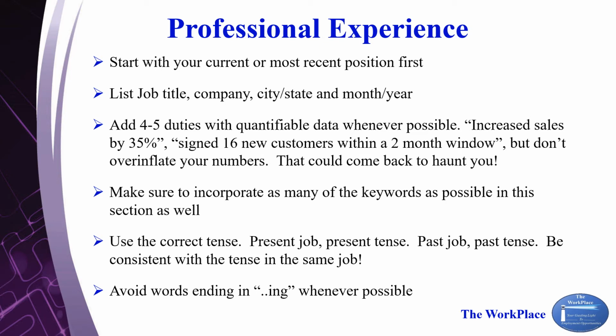The preferred format here is to start with your job title, then the company name, city and state, and the dates of employment. For the dates, using month and year is preferred to using just the years. You absolutely do not need to include the actual day of the month. This just takes up valuable space and can actually make your resume look outdated.